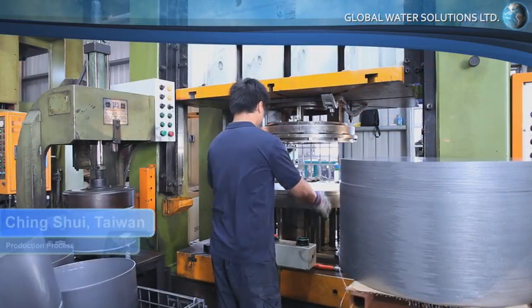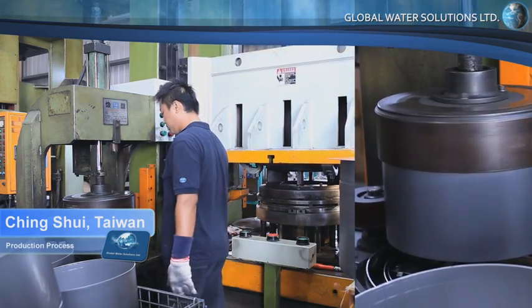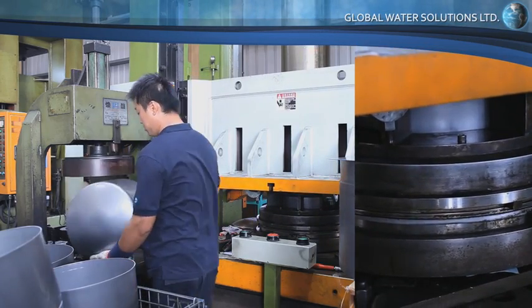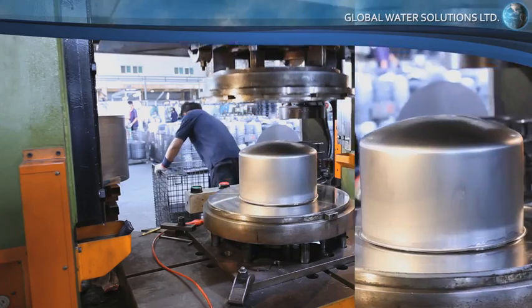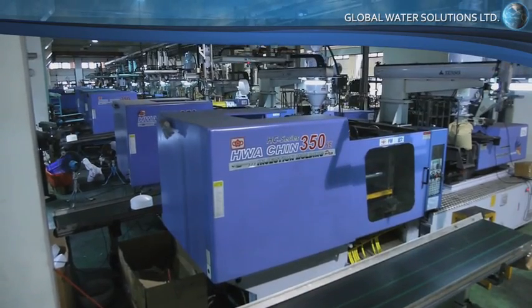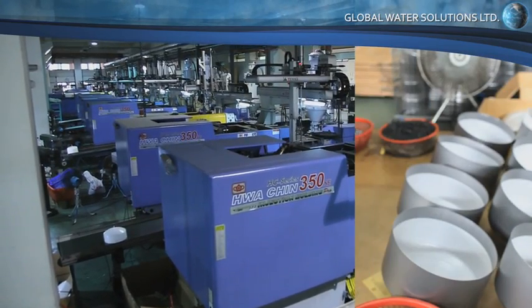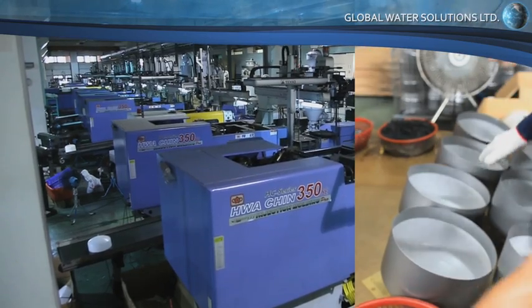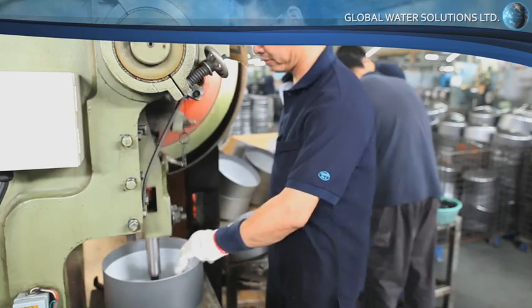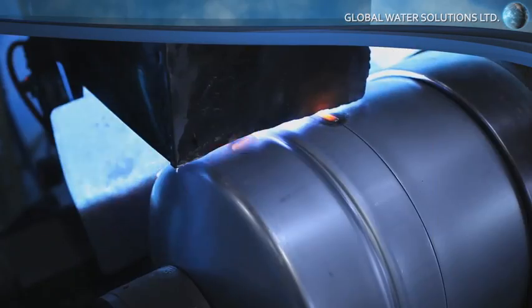In GWS's Taiwan facility, we rely on experienced technicians to handcraft each pressure tank. This includes manually loading steel blanks into the dome drawdown presses and checking each dome before sending them down the assembly line where they will be turned into maintenance-free GWS pressure tanks. All plastic injected parts are designed and produced in-house using the latest plastic injection technologies to ensure each polypropylene liner is made to GWS's strict quality control standards.